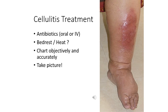Charting, taking a picture, of course, is very important. Charting can be kind of tricky because of redness, swelling, warmth, but how red and how swollen, and how do you measure exactly the whole size? So do your best to get measurements just like you would a wound, and to try to be very objective of that cellulitis area. And we'll take a black Sharpie and mark the area of cellulitis, and that can be very helpful too. So then we'll know if that redness and swelling is improving or getting worse based on where it is with the markings.